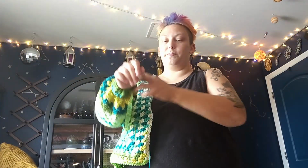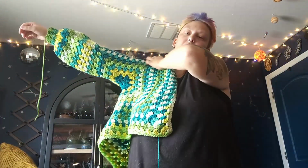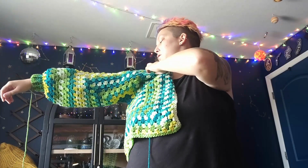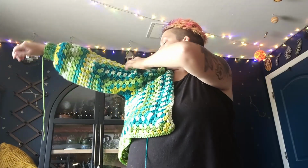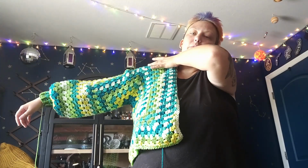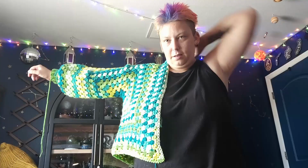So I have decided that this one's going to be a cardigan. I'm just going to make it as long as I can, so I have as minimal leftover yarn as I can. But this is the progress thus far. I've added 8 rounds here. And now I'm just adding onto the back.